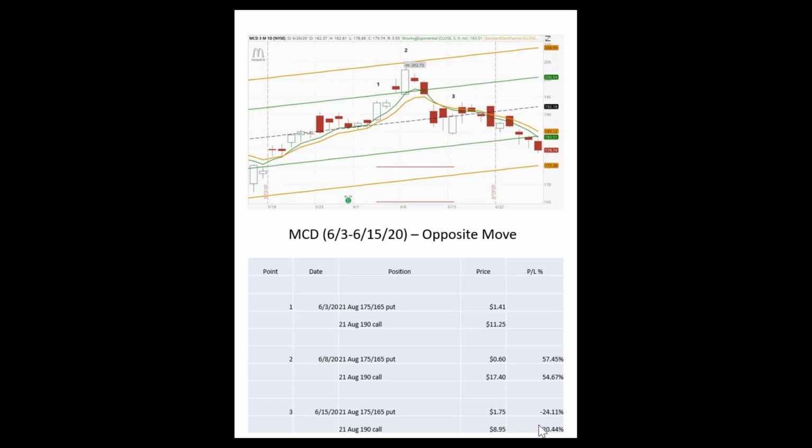With a straight call and a put, you have to have the direction correct, you have to have the timing correct, because time is working against you. This is just three examples of a myriad of examples I could show you on how vertical spreads outperform straight calls and puts.